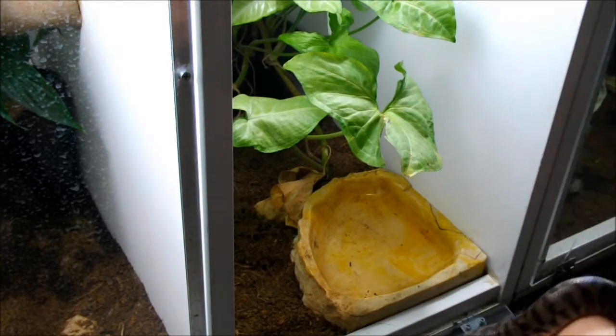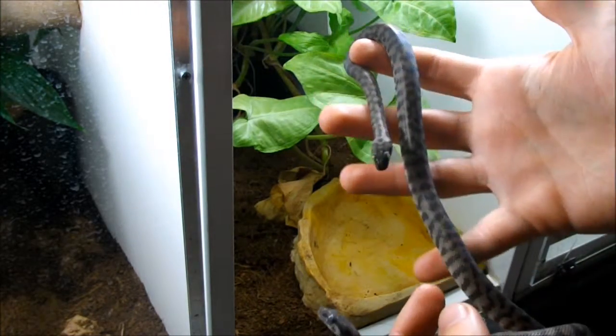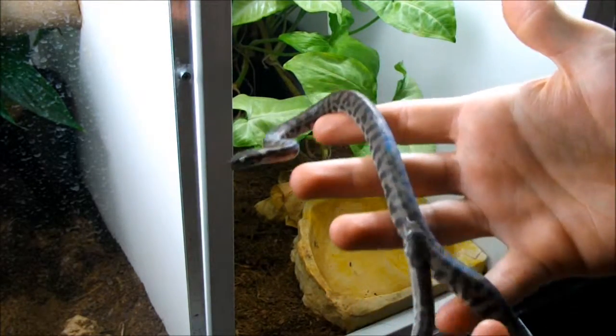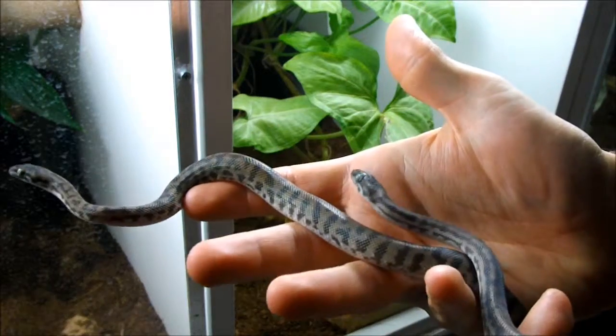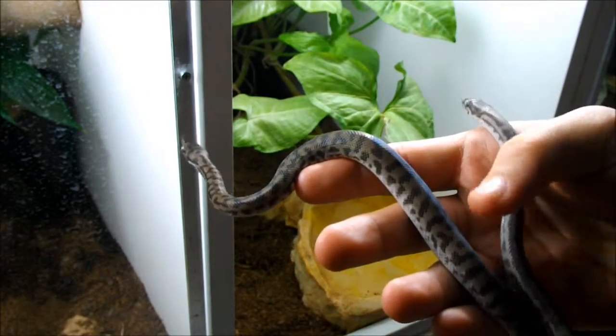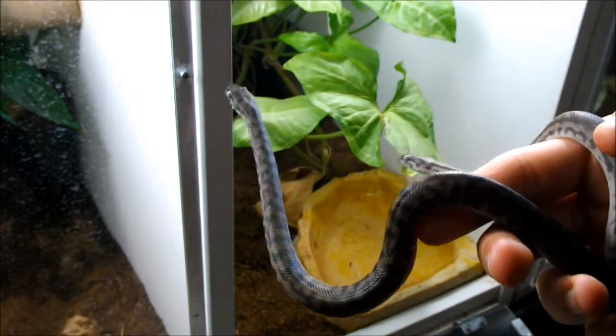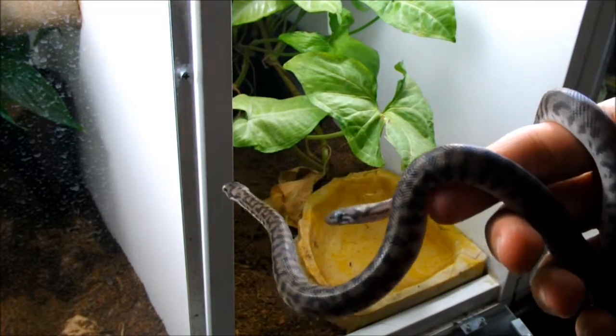that's the fella in shed. It's that quite high pattern, so you can see on this individual, quite a bit of pattern, and then also you get a bit of a pinkish tinge, which the camera's struggling to pick up.